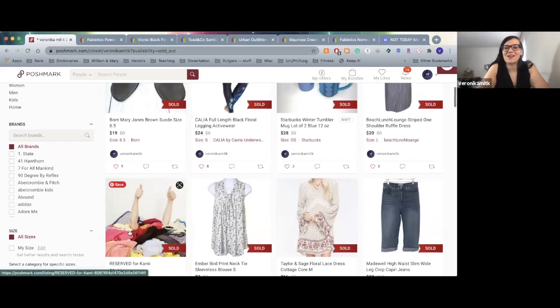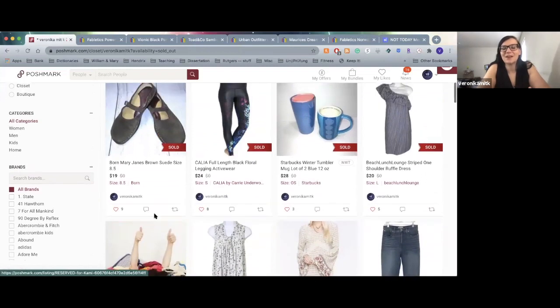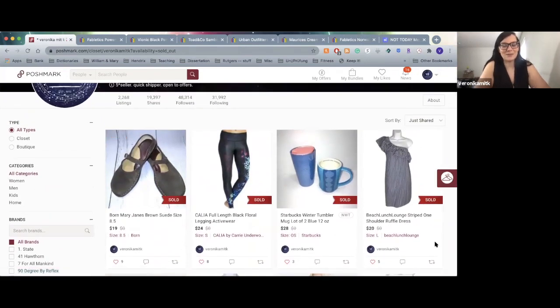Okay, next item to sell was this surprise mystery box for my friend Cami, because we're doing a collab soon. So I'm not going to talk about this or tell you what's in it. You couldn't see it from the listing anyway. So we're not factoring in the 5 cents that I made on this. This is for an upcoming video, and you will see that video soon. So stay tuned.